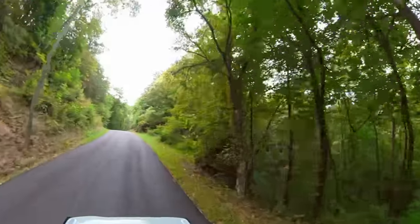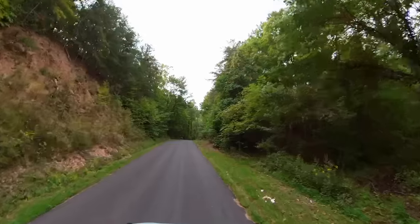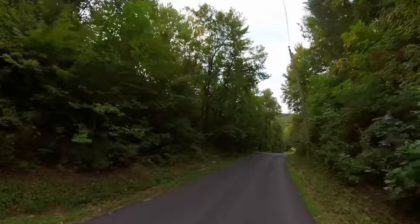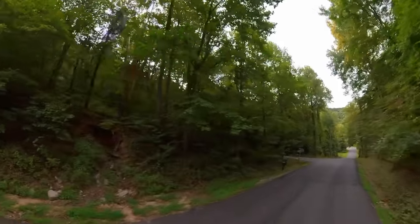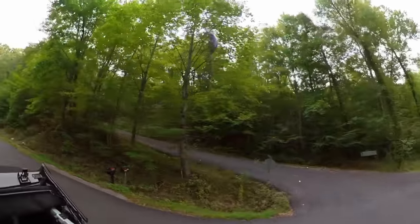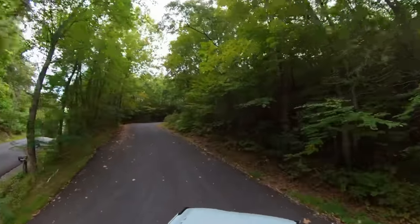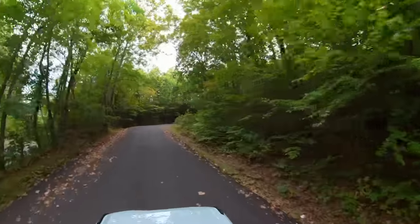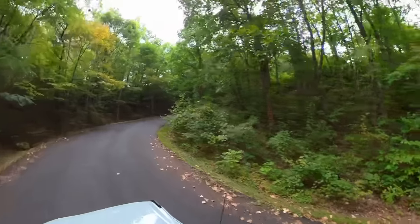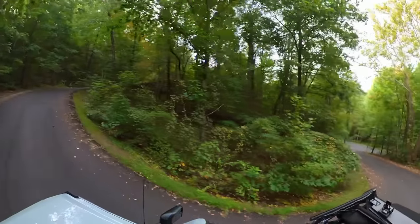So folks, we're coming up on Smokies Edge Lane. That's the lane that our cabin is on. And I want to show you this road that leads up to our cabin. It is a super steep switchback road. And we're gonna take you along for the ride as we make our last leg to our cabin here in the Smoky Mountains in Wears Valley.